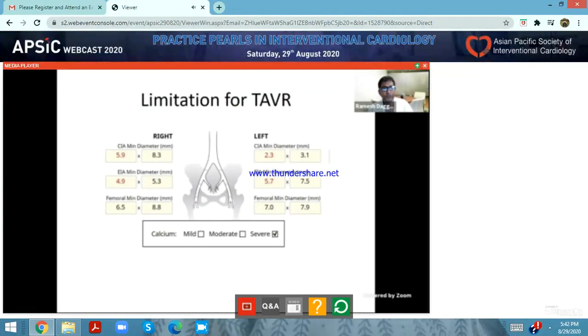How did we get access, I think, is the most important one. Here, for this gentleman, the limitation was small internal and external iliac arteries. And you can see the common iliac artery on the left side is very small and prohibitive. On the right side, we thought, okay, this is 4.9 by 5.3, where what we'd like to have is 6 or 5.5. So we said, okay, maybe the dilators will work.